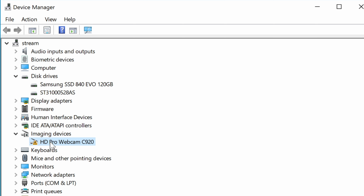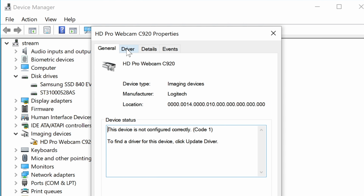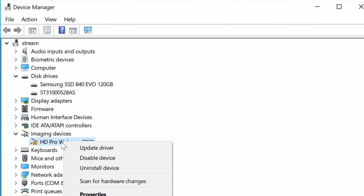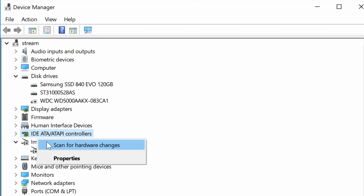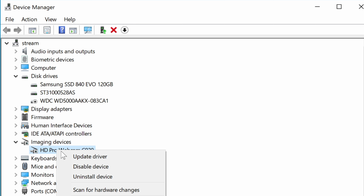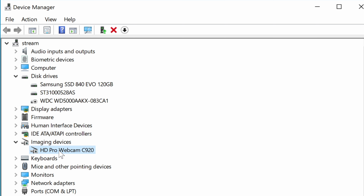So in this case, we're going to go to driver here and right click. You see how it takes a little bit, and see, it actually did it. I was about to do update driver, but Windows by itself went ahead and downloaded the correct driver, although you saw me remove it. So that's what was happening right there.